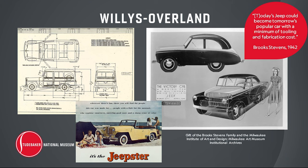And so Jeep couldn't afford necessarily, or Willys Overland, to go ahead and retool and redo their entire plans, and so he was trying to use what they already had. But that's not to say he didn't come up with some pretty wild ideas. This is one of the more moderate ideas after World War II. We call it the Victory Car, a design for an all-wheel drive civilian Jeep, and that's in 1942, I believe.